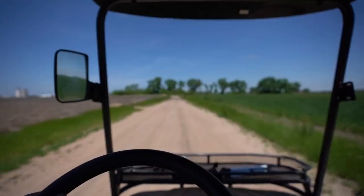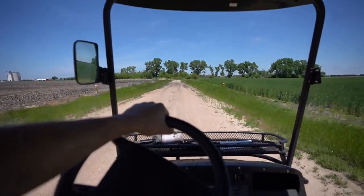We got the old golf cart just pinned. I'm telling you what, this golf cart flies. Come on, Frederick.